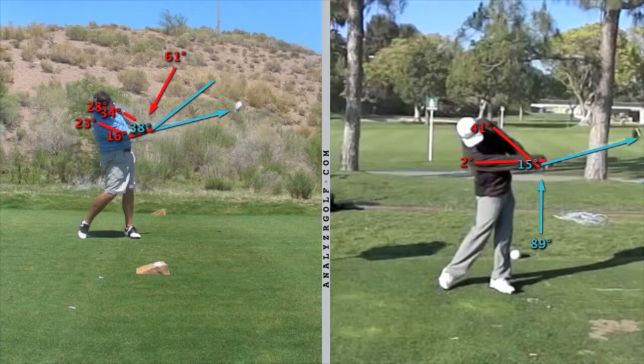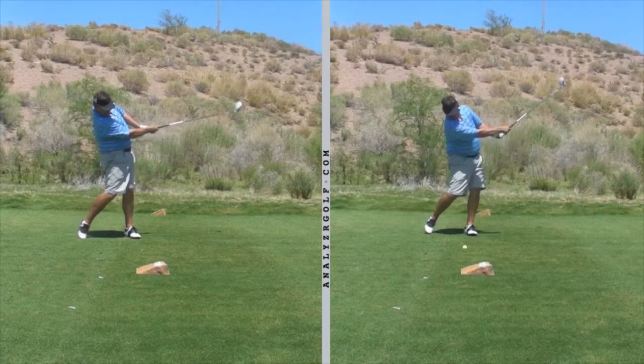And I think this is a critical position to focus on because it does answer a lot of questions of why you have some inconsistency and why you many times will hit the ball with an open club face. Now the swing on the right is the correct position.